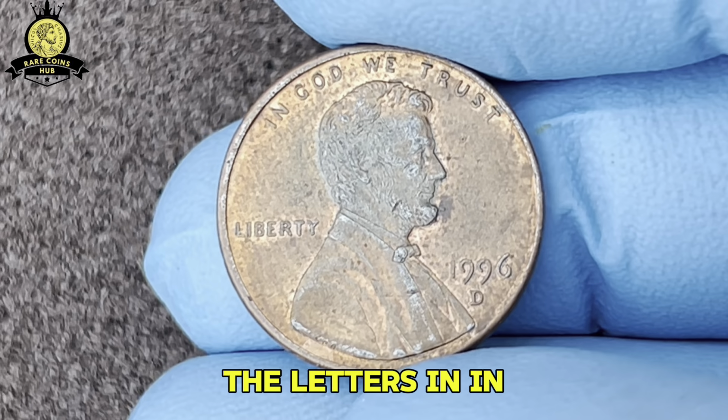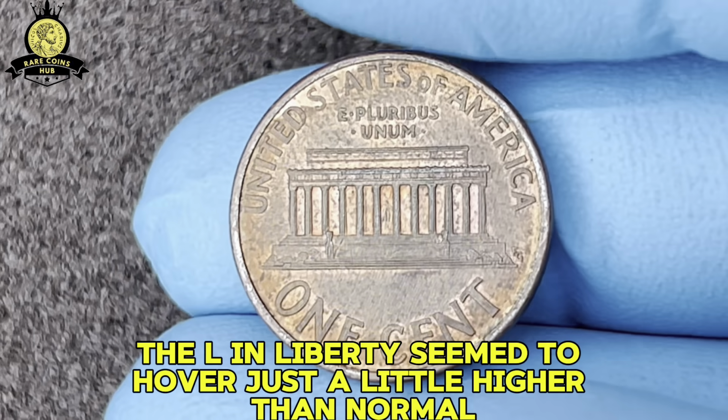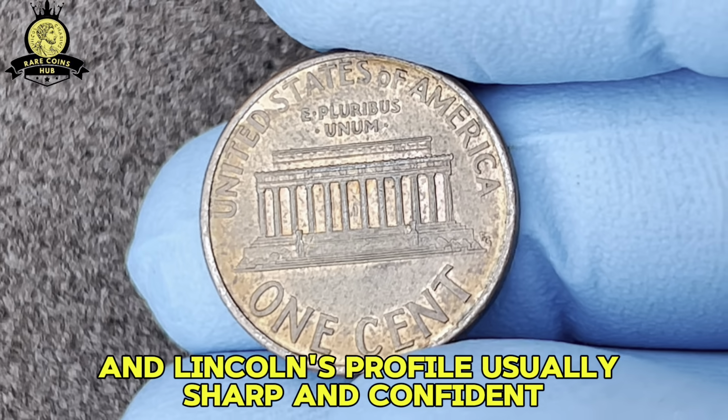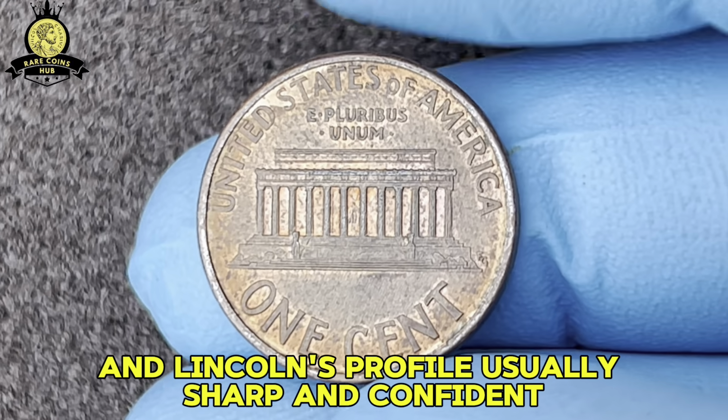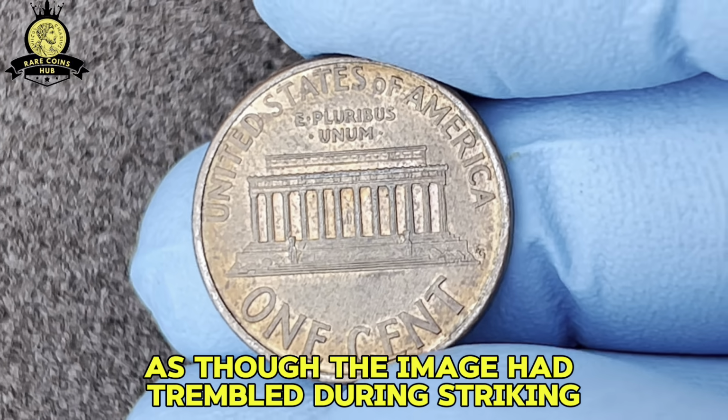The letters in "In God We Trust" were slightly shifted. The L in "Liberty" seemed to hover just a little higher than normal. And Lincoln's profile, usually sharp and confident, appeared faintly doubled, as though the image had trembled during striking.